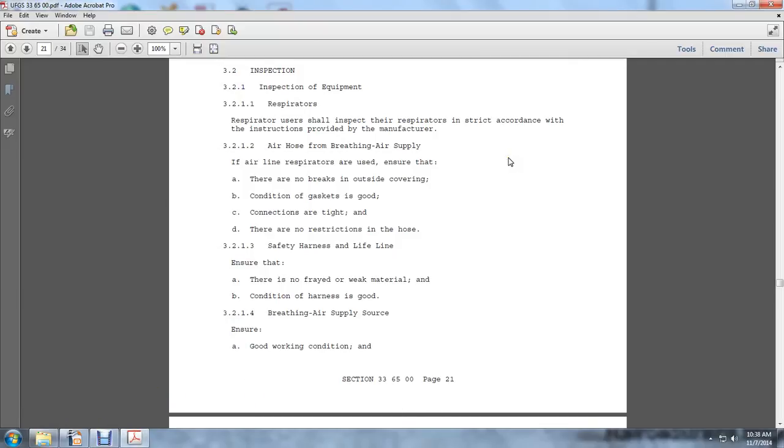3.2 Inspection. 3.2.1 Inspection of equipment. 3.2.1.1 Respirators. Users shall inspect their respirators in strict accordance with the instructions provided by the manufacturer.